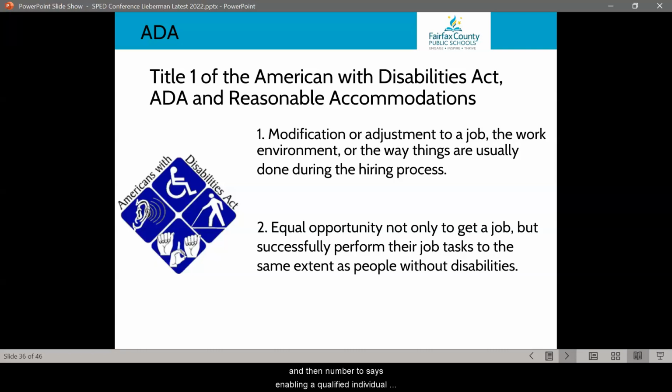And then number 2 says, enabling a qualified individual to perform the essential functions of a job, and then making it possible to have equal benefits. So there's a lot that goes into reasonable accommodations. And again, as we talked about before, it's about asking and making requests for these accommodations. Remember, not all disabilities are visible, and not all employers will understand what you need.